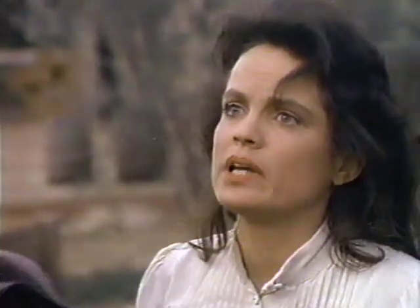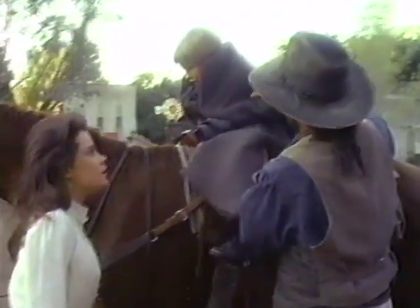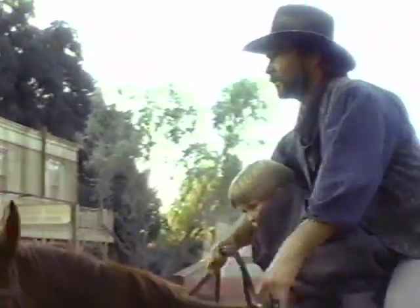We should take him home. We can't take him home, Ben. You might all get sick. They won't get sick. Ethan, you're not thinking. You can't take him back to the cabin. Then I won't. Don't do this. Go home. Ethan!